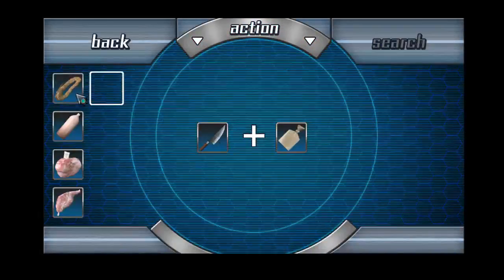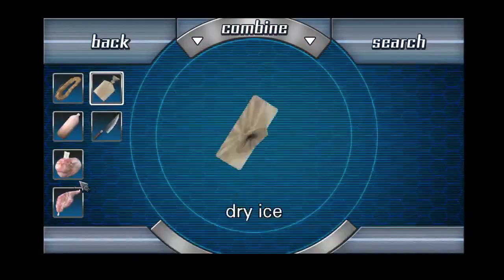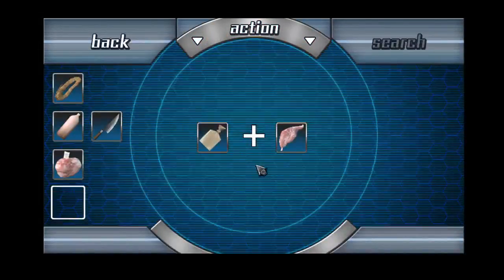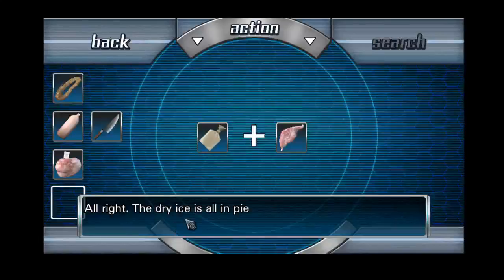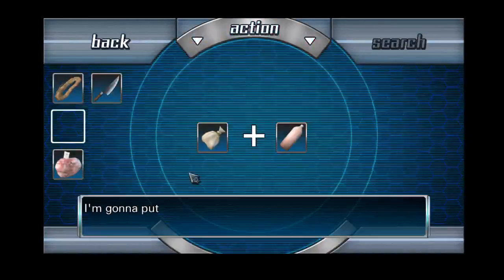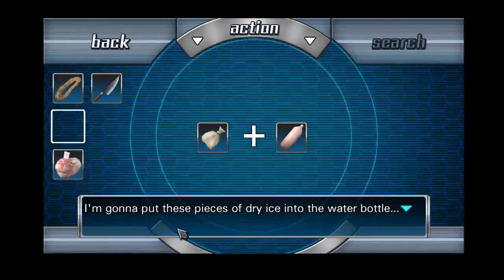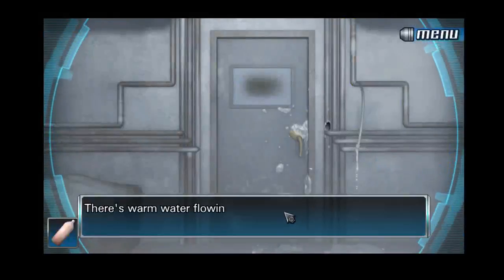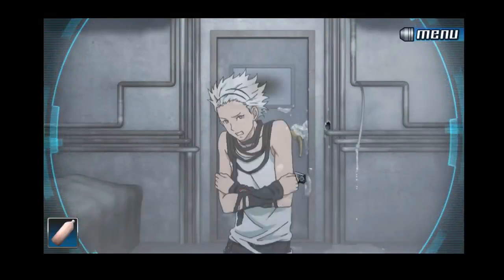How do I make it? Combine with this. That actually worked! Alright, the dry ice is all in pieces now. Combine with this. Gonna put these pieces of dry ice in the bottle of water. Water bottle with dry ice in it. There's one water flowing from the pipe.